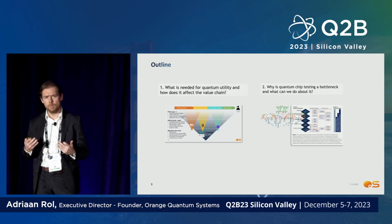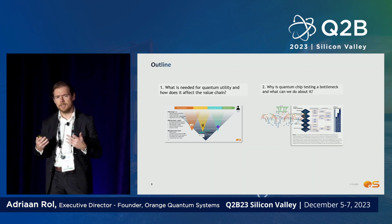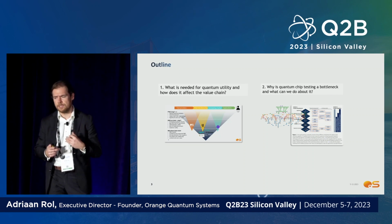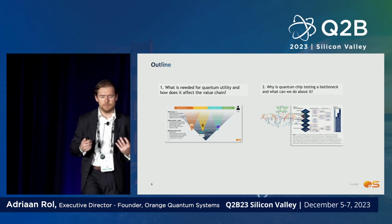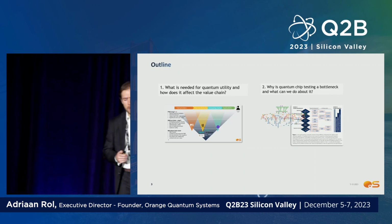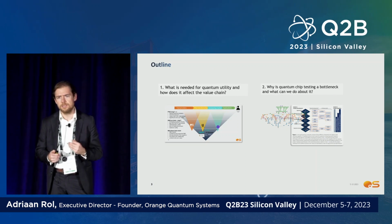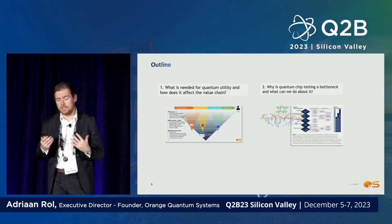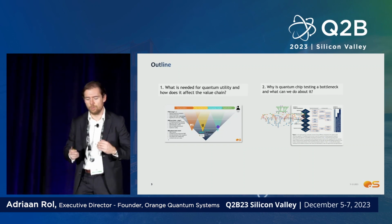So the first thing, when I want to talk about quantum chip testing, is talking a bit about the quantum value chain. Because right now we're looking at this very often from a very bottom-up way. And I think by looking at the semicon value chain, we can really take some inspiration on how we think the market will evolve. And after that, I'll talk about the quantum chip testing as a key bottleneck in the development of useful quantum computation. For one reason, because I think this is one of the most important things that's limiting us, but the other is also that it's very selfish, this is what we are working on.